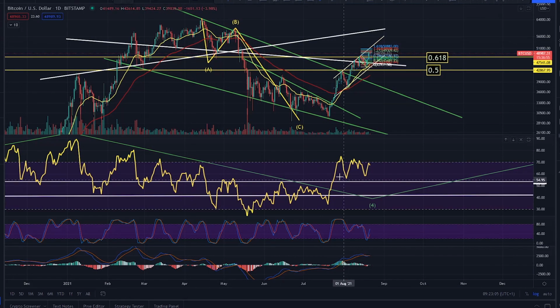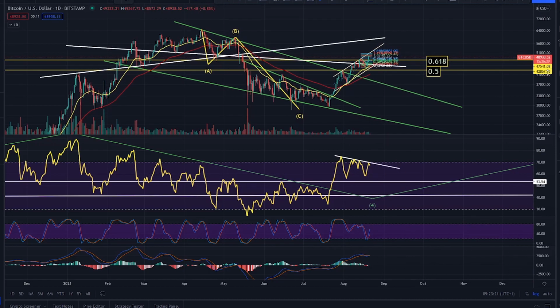So on the daily time frame, look, you're making lower highs in the RSI, but in the price action, look, you're making higher highs. So that's called a bearish divergence. Unless you can break out of this level of resistance in the RSI, start to come back up and make a higher high here, you're still in divergence from the price action. So you're looking to roll.